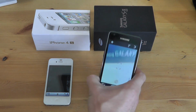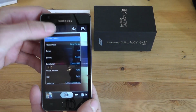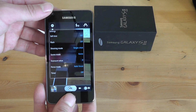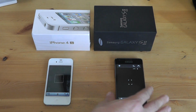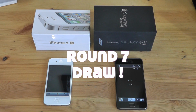However, one of the massive benefits I feel that the Galaxy S2 has over and above the iPhone 4S is the ability to completely configure everything about the camera, from the ISO to the exposure value, etc. And me really being into photography, I really like the ability to do that. Plus the slightly larger screen gives it a little bit nicer kind of usage ability. But the iPhone 4S has this new image stabilization, and that really does make a huge difference when you're out taking videos and even taking photos if you're in a kind of moving environment. So I think comparing them both side by side, they both have advantages and disadvantages, but I'm going to have to give the camera round a draw again. So in this round, round 7, it's going to be another draw.